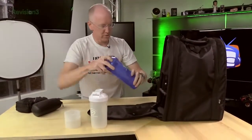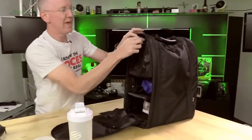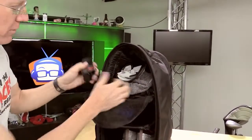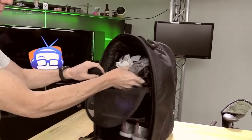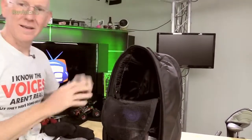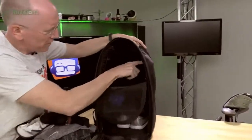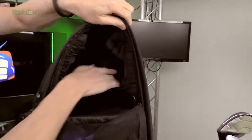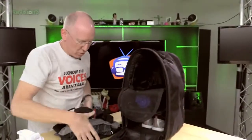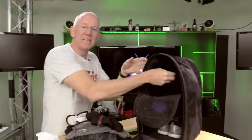So you see what I do is I keep two of these right here in the middle level. Then on the top level, I keep all my clothes. I've also got my little Polar heart rate monitor. I've got all kinds of clothes up in here, socks, everything. You could use this as an overnight bag easily. And it's a backpack, so you can carry it around with you. And then check this out. Over on the side here, there's a super secret little pocket, and it's mesh and everything. What I do is I stick my wallet and keys and things like that right up in here so that even with all kinds of junk in there, I have easy access to those.